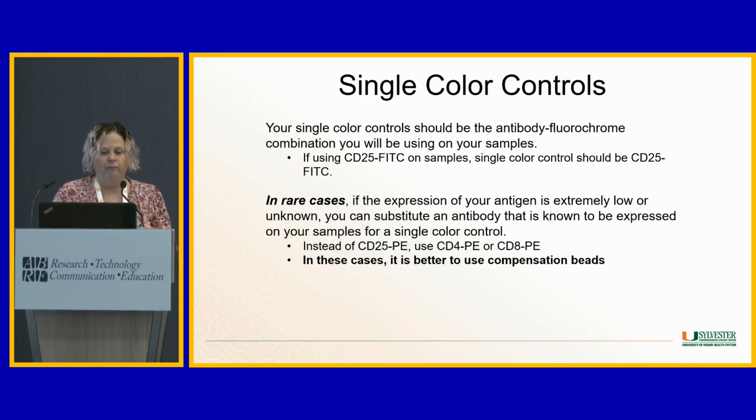So we actually suggest it's maybe better to use compensation beads, but it may not be.